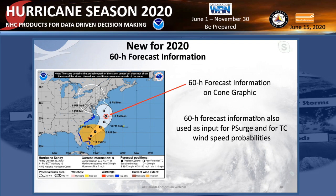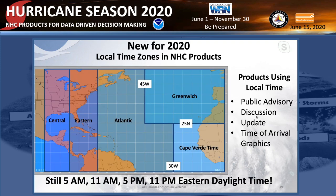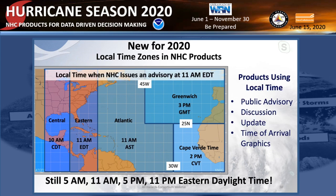We also have the new local time zones in the eastern part of the Atlantic Basin. So the issuance times of the products is not changing, but for products that use local time, like the public advisory, the discussion, the tropical cyclone update, and very importantly, the time of arrival graphics, for storms that are located east of 30 west and south of 25 north, they're going to use Cape Verde time. And for storms that are located north of 25 and east of 45, they're going to use Greenwich Mean Time. And this will provide, especially that time of arrival information, in a time zone that's much closer to the local time in that part of the basin.